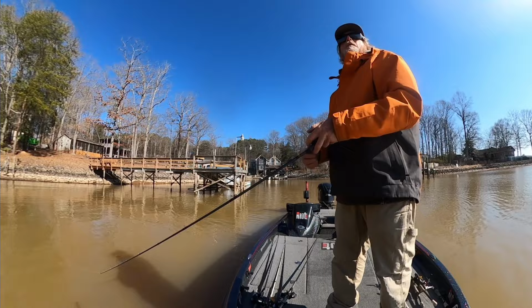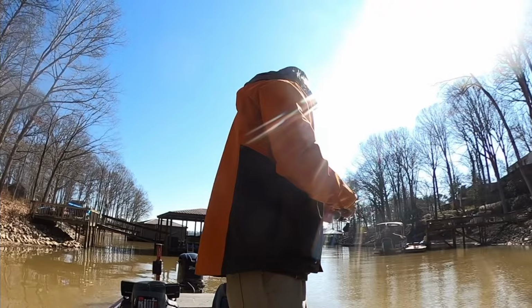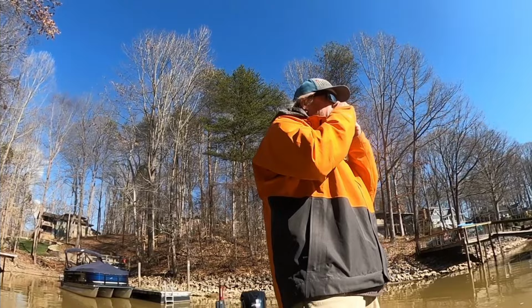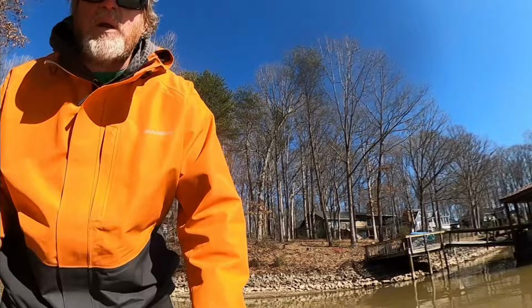Okay, guys, at this point, it's very obvious what the pattern is. We ran a few coves, ran a few points that didn't really have wind on them but had the right ingredients, and we haven't gotten a bite. So we're going to roll back into the wind, windblown pockets, and we're going to focus exclusively on them for the rest of the time.